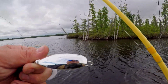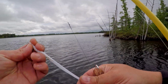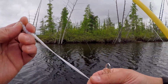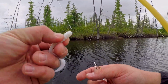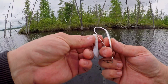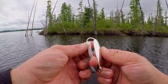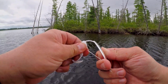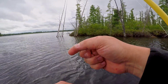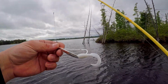All right, so I'm just taking this Johnson Silver Minnow spoon. I take a 3-inch Mr. Twister, stretch the tail a little bit so that it swims all nice, and I bite about a 1/4 inch off. Then you just put it either with the tail up or the tail angled down, right on the back of the spoon, straight. I got a not too kinky leader, 18 pound. It's a titanium leader.